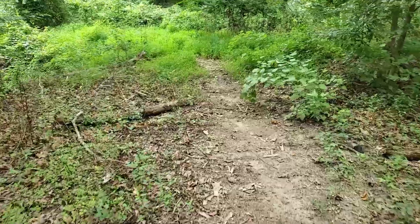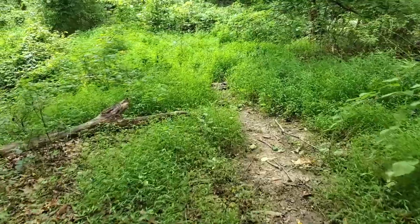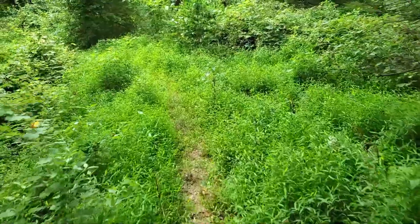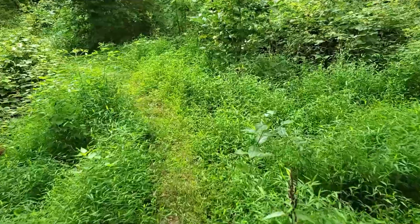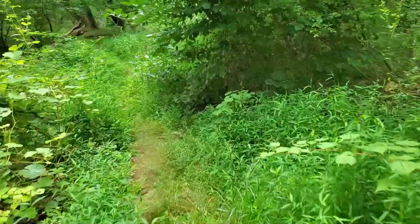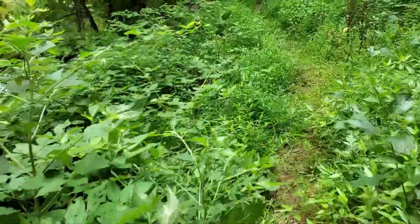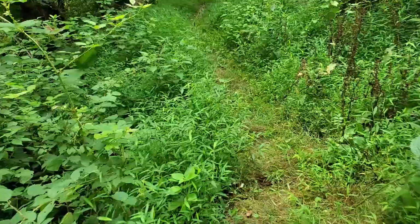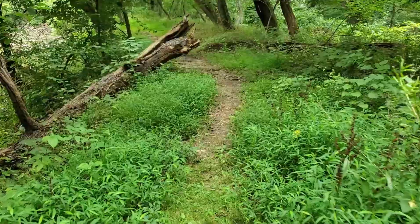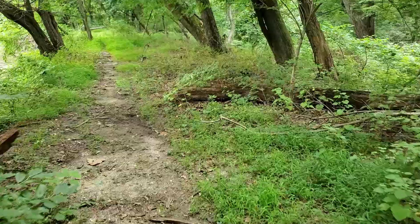Got a little bit more brush to go through up here, it seems. Hopefully I can get through it. I think, yeah, looks like I can. It's like more of a little deer path here. And I just hope that that Deep Woods Off continues to do its job. Almost fell. From my peripheral, it looked like I was about to step on a log, but it was actually a ditch.